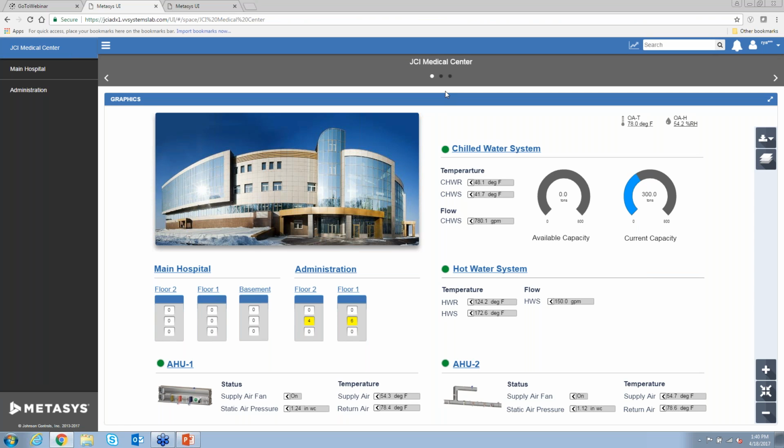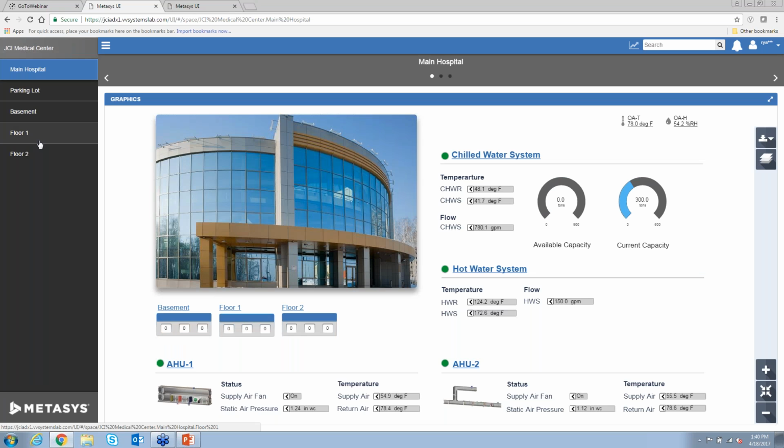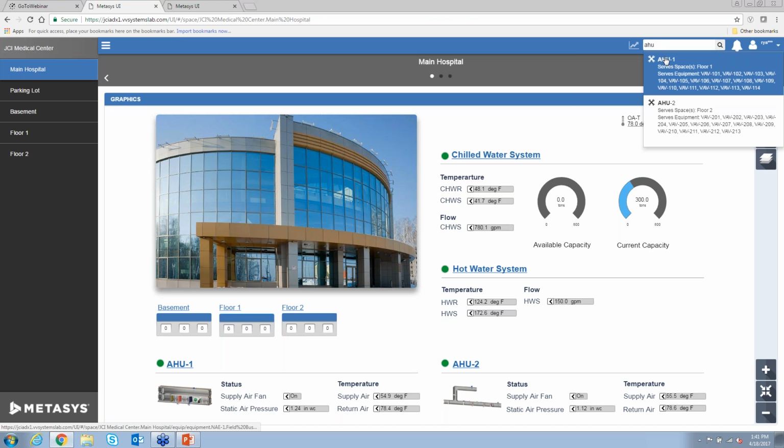With the Metasys UI, what we're really trying to do is make it easier for the newer users to come in and learn where things are. With our space-based navigation and how we connect our graphics and other views with the space-based navigation and equipment dashboards, we really make it easy to navigate through the system without having to go through multiple graphics. We can quickly diagnose and find issues. We understand the users that are operating our systems are very busy. We want them to get into the system, find out what's going on, make changes, and then get on with their day.